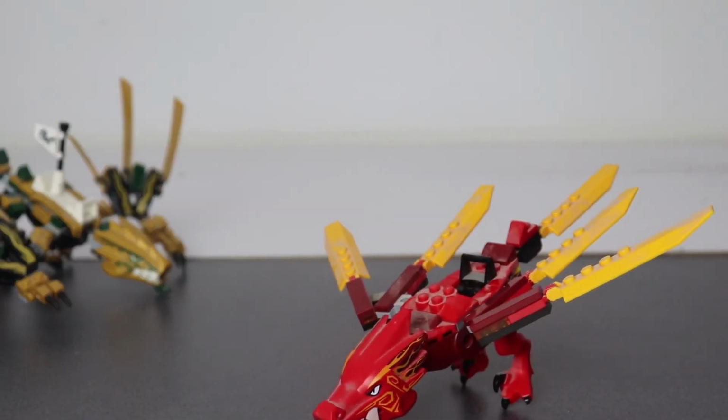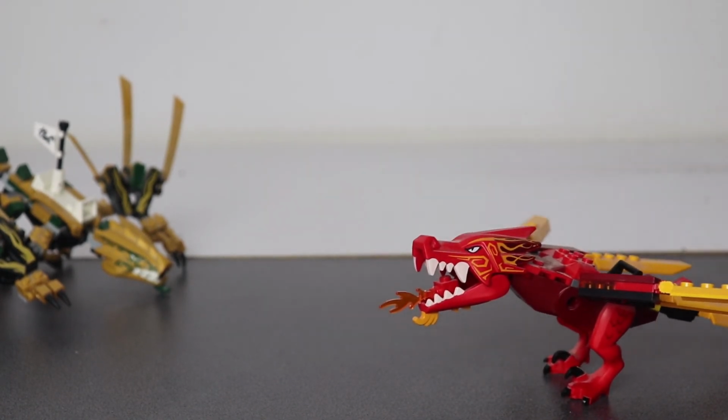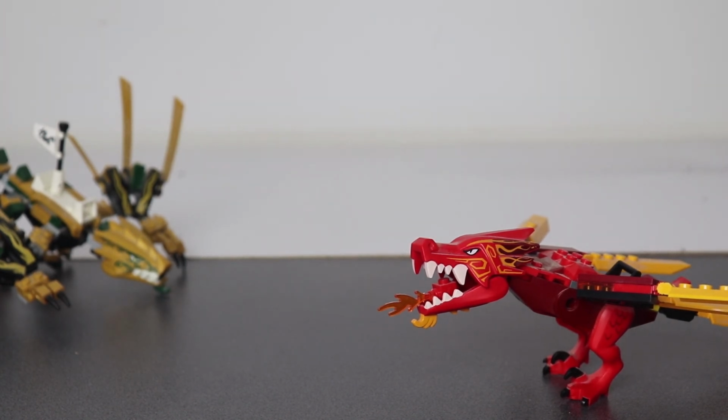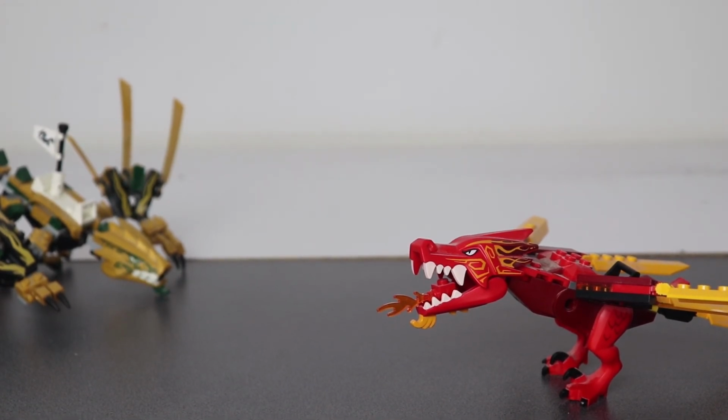Now on the Kai Fire Dragon design, which is this one, our match, it has a lot better design than the Golden Dragon head design. It's not just because it gave the fire blast piece here, plus the whole design of the second part, the lower mouthpiece of the fire dragon build.